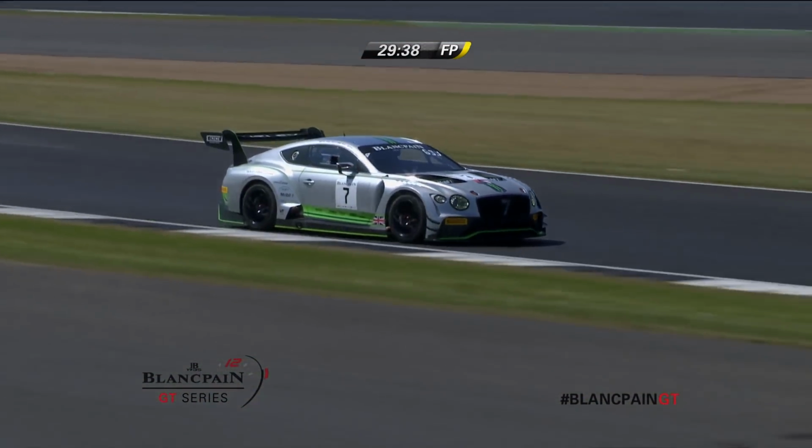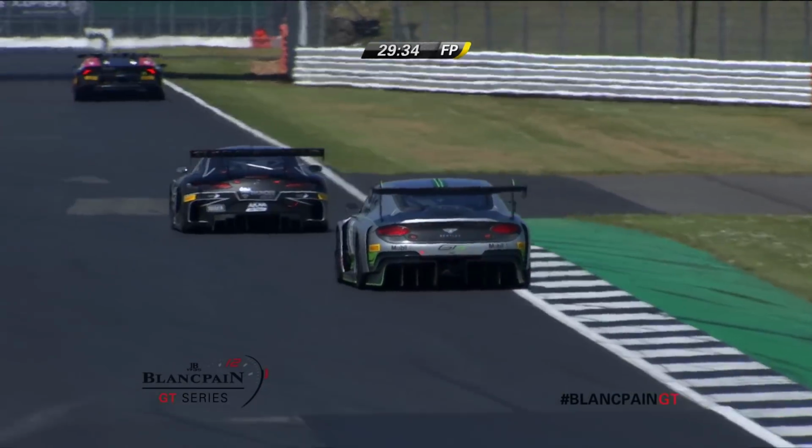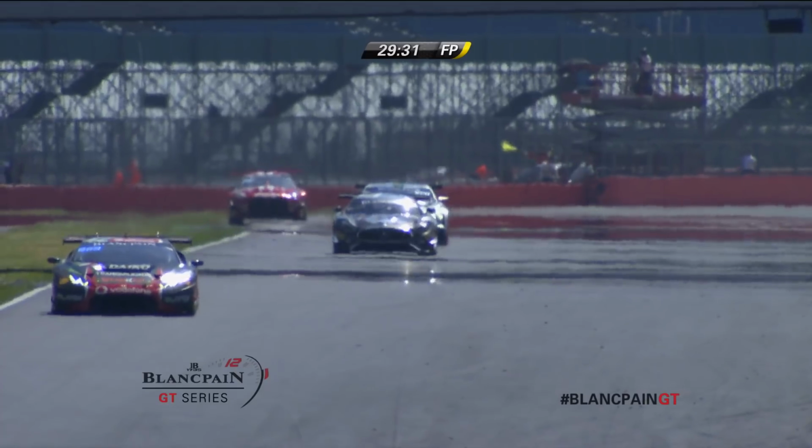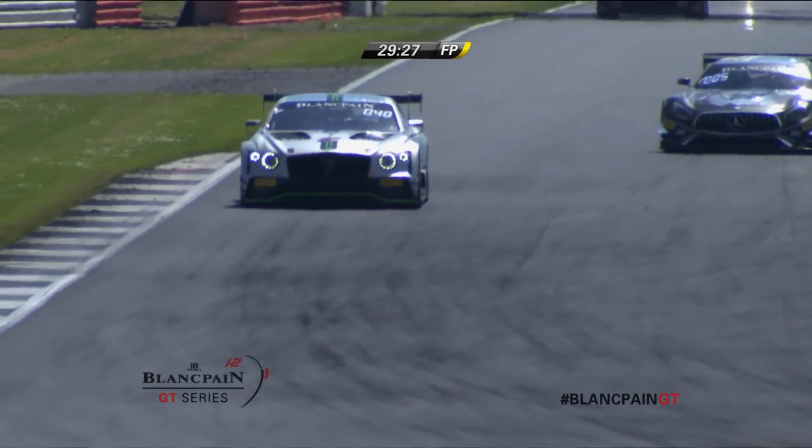Yeah, if you want to make a change, now is the time to do it when the track is not going to be at its quickest. Yeah, and you can't go for a super fast lap, but we have some quick times. Raffaele Marciello is in the pits at the moment.